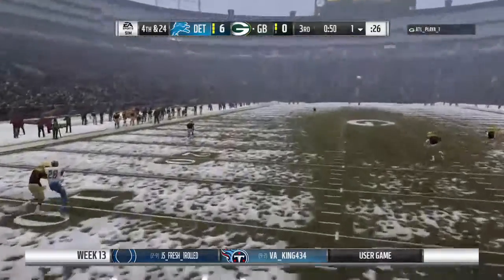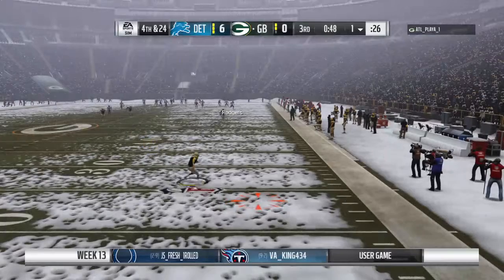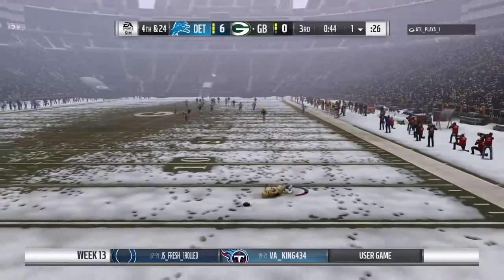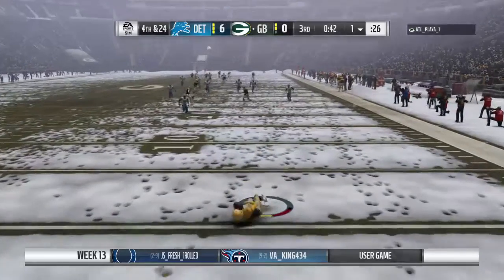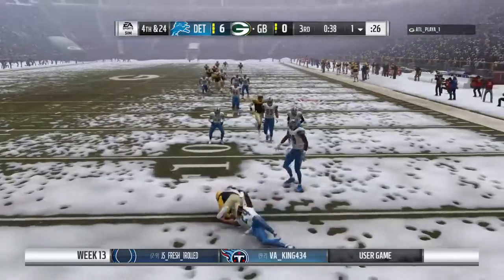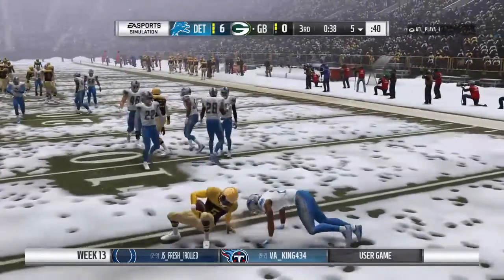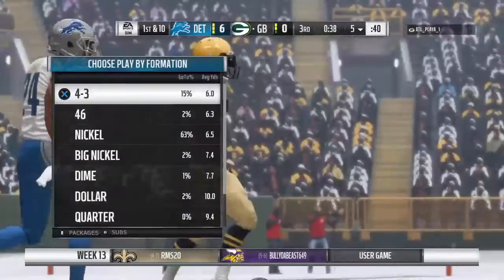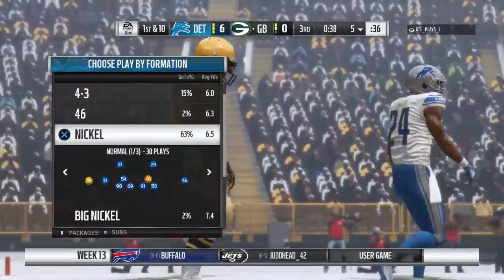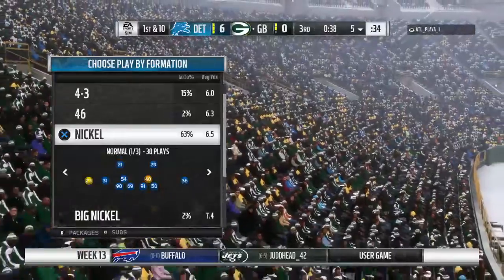And he's able to get it out of there, and this is a pretty good kick. And he'll take this in at the 1-yard line. Yeah, that's a pretty good one for the old average. 68 yards on the punt there. And the Packer drive will start from deep in their own territory with a 1st and 10.